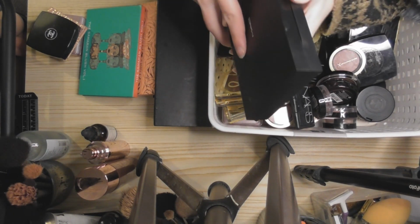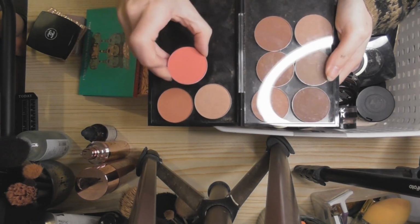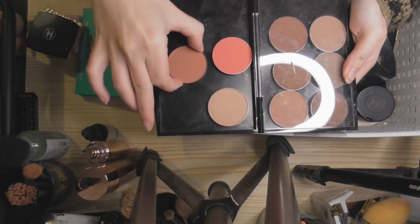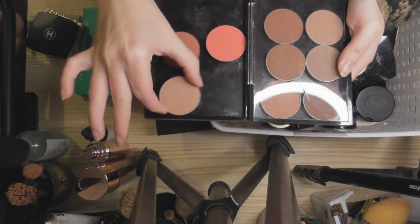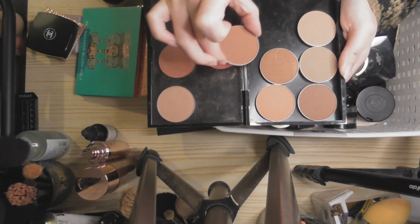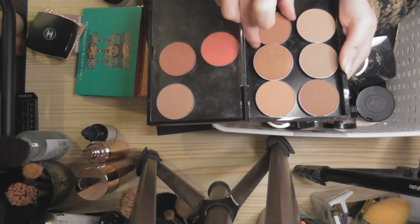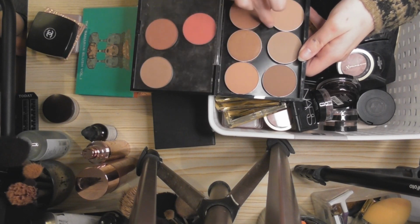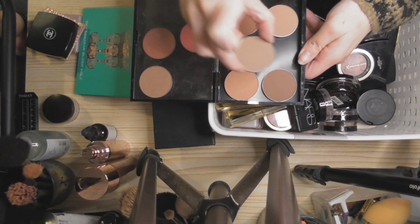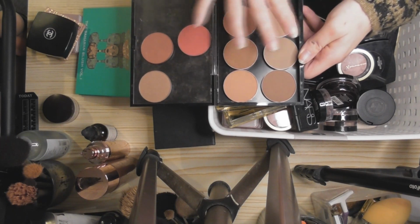And that leaves me with my MAC palette with my Pro Pan shades, of which we have Frankly Scarlet, Burnt Pepper, Margin, and then on the flip side here, we have Raisin, Format, we have Copper Tone, Harmony, Taupe, and Swiss Chocolate. I love these.